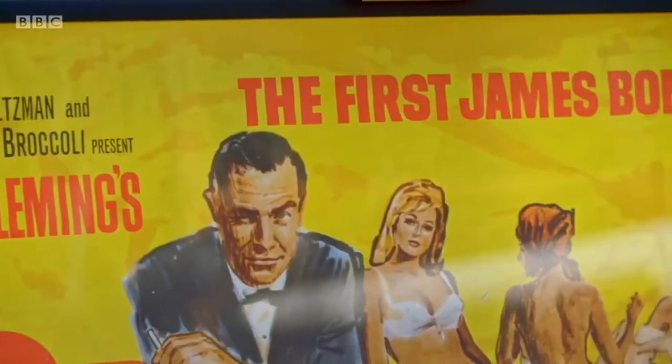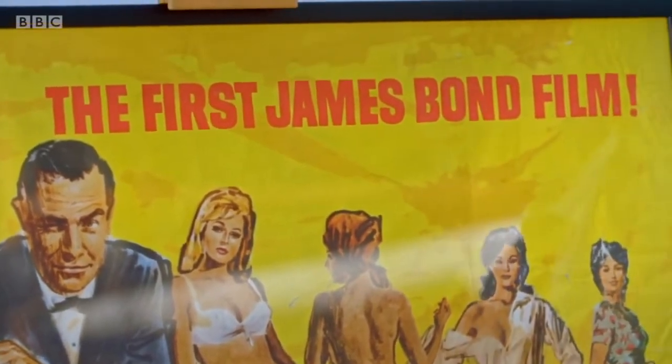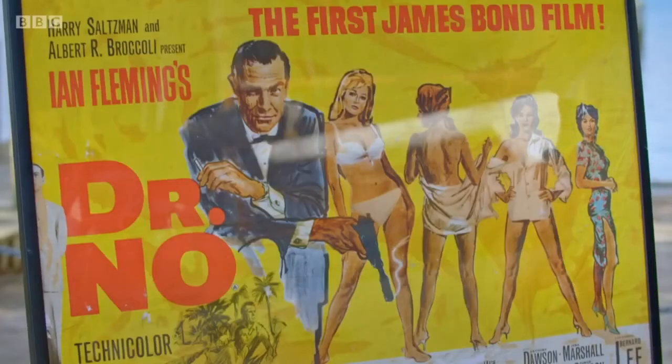This was one of 30 or 40 movie posters. So you scraped it off with a scraper. You can see a few marks where you've done that. A large amount of marks. Yeah. But the film itself, the first ever James Bond film, has gone down in history now. I think Sean Connery was the best Bond. Is he your favourite? Yeah, he's my favourite Bond.